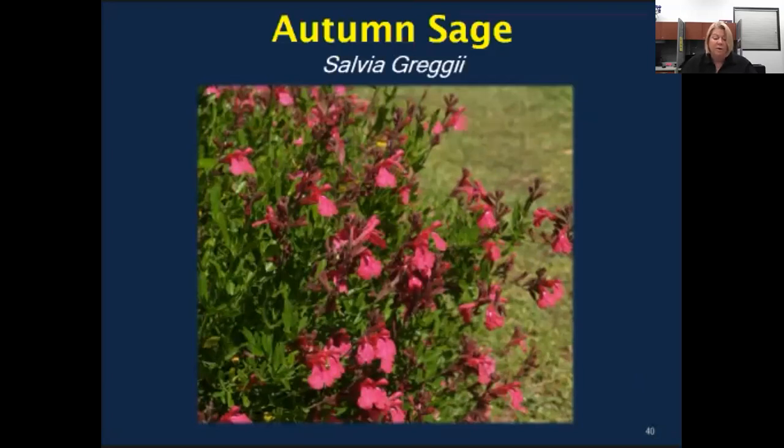Growing to about 3 feet tall, cut it back 1 or 2 times a year and it will keep compact and flowering. Autumn sage needs full sun and excellent drainage to do best and is very drought tolerant. It comes in flower colors of white, pink, rose, purple, and orange.